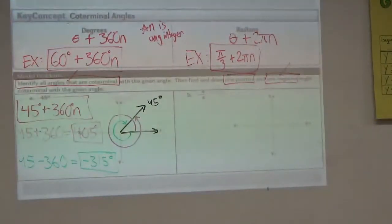Okay, so negative 30. What's your equation? Negative 30 plus 360n. Just like this.